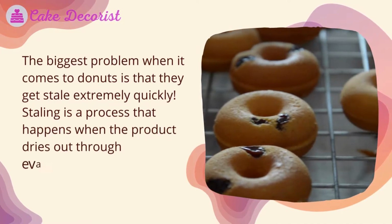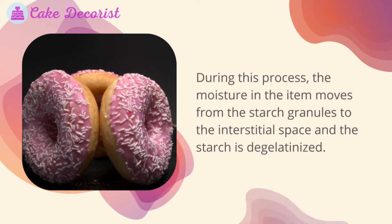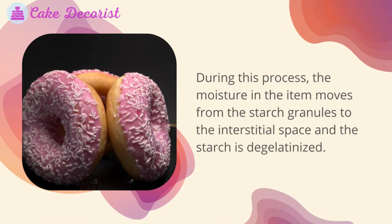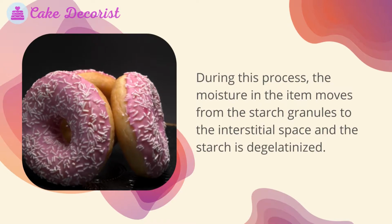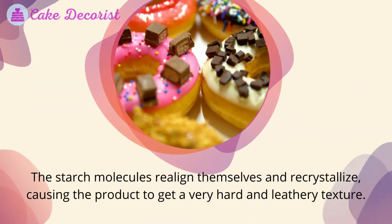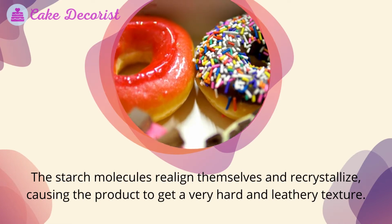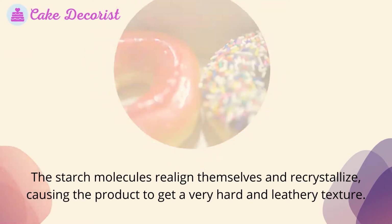Staling is a process that happens when the product dries out through evaporation. During this process, the moisture in the item moves from the starch granules to the interstitial space, and the starch is degelatinized. The starch molecules realign themselves and recrystallize, causing the product to get a very hard and leathery texture.